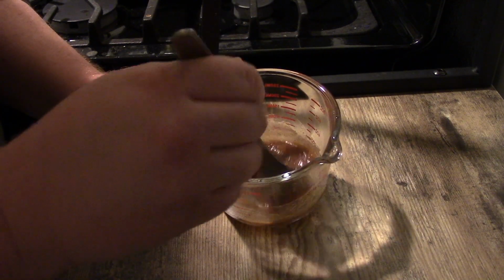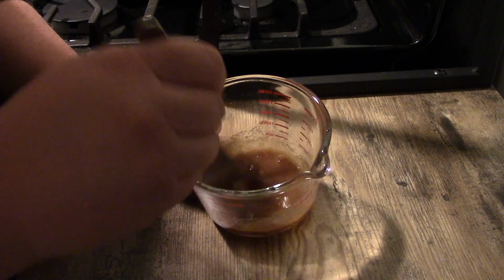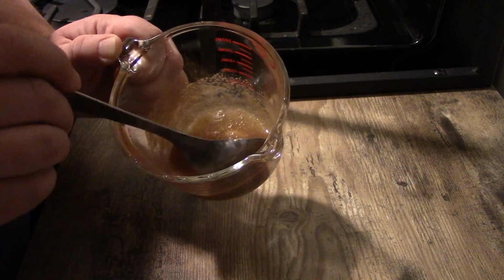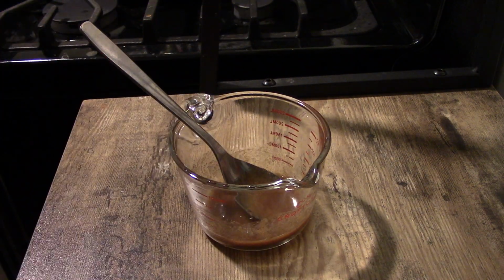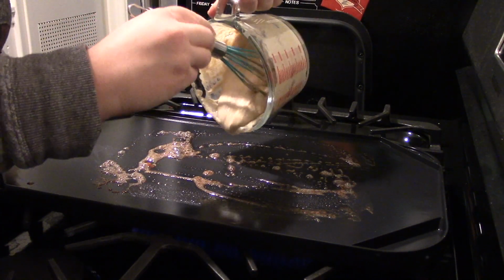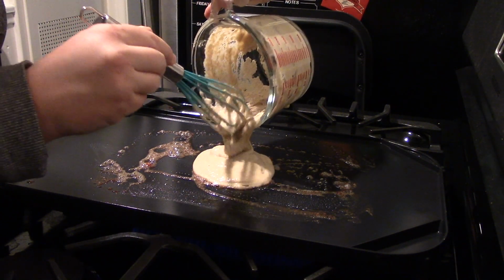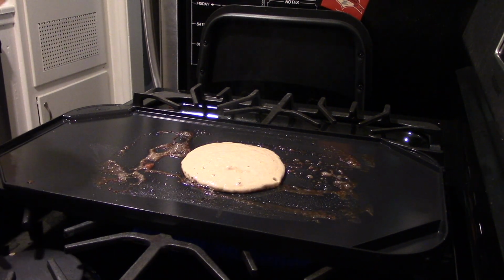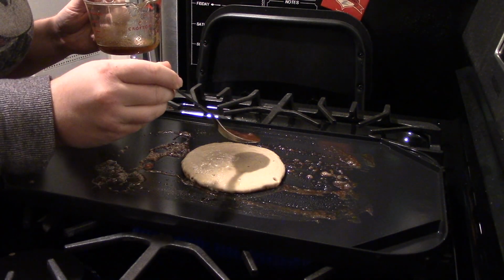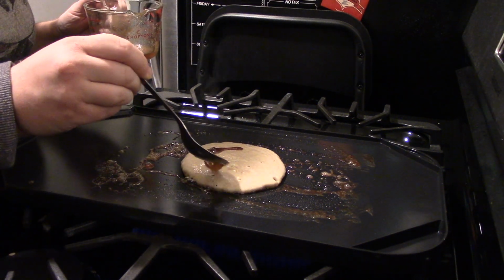So once I add my cinnamon to my pancake mix, I am making a cinnamon sugar butter mixture similar to what you would put on a cinnamon roll, but in more of a butter form. So I melted butter. I added to that butter just a little bit of brown sugar and a little bit of cinnamon. I'm hoping to give you all some inspiration with this. I don't have exact measurements. I did not measure anything other than the pancake mix and the water in this instance.